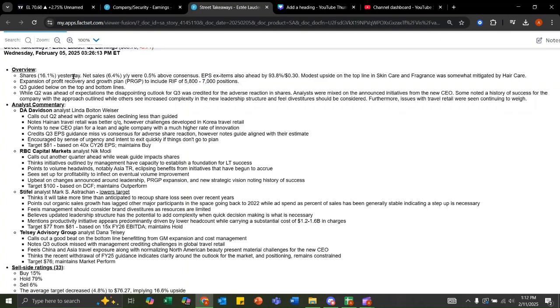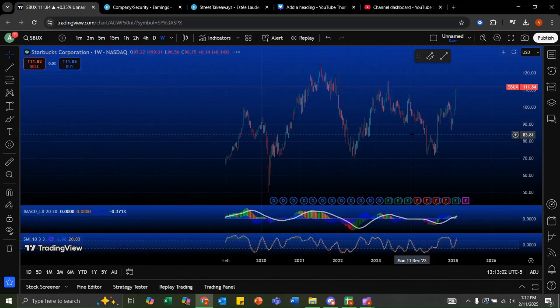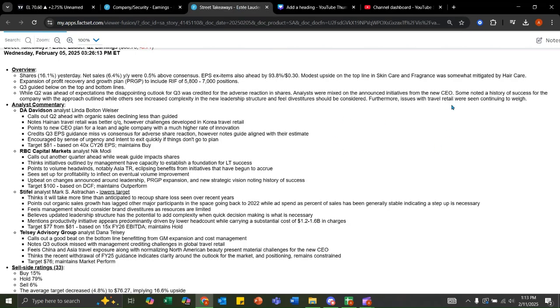But anyway, quarter three guided below on the top and bottom lines. Not great there. So quarter three 2025, which is the next quarter they'll be reporting, they've reduced guidance very significantly, which is not good. Quarter two was ahead of expectations. The disappointing outlook for quarter three was credited for the 16% decline. Analysts were mixed on announcing initiatives from the new CEO. So another new CEO similar to Papa John's, which I just reviewed earlier, which as always could be a positive thing. I'll bring up the Starbucks example once again. Starbucks just got a new CEO and their stock price has been performing fairly well from it. So that is something that you can be optimistic about, but overall it just takes time to see where it'll be heading.